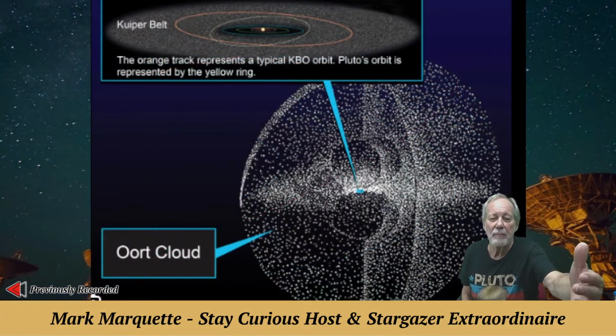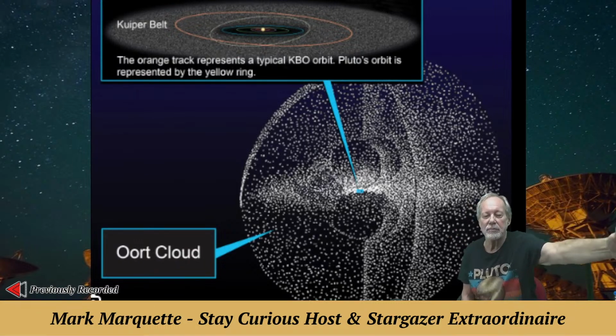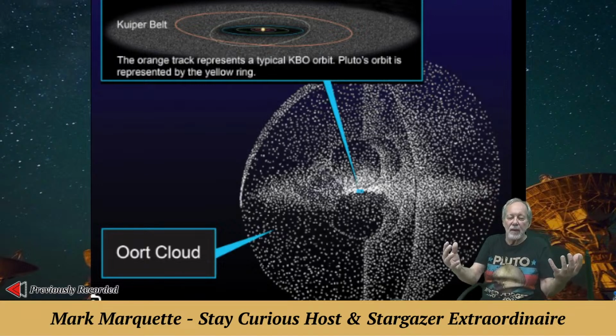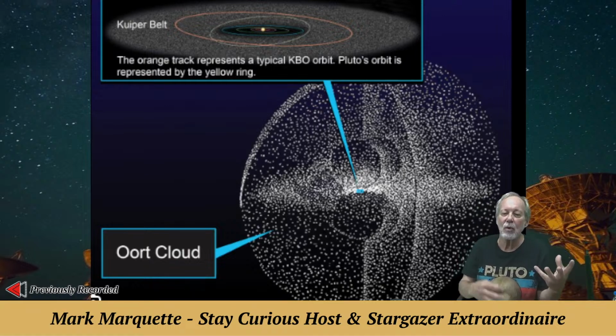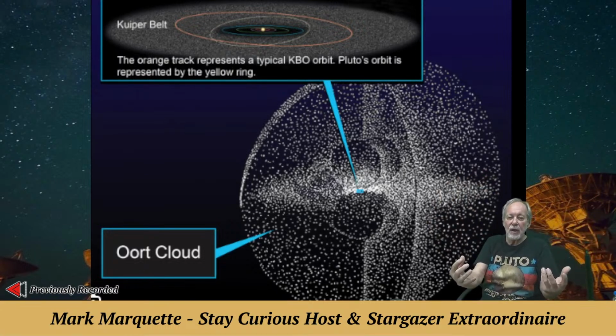Now we go beyond the Kuiper Belt, up at the top square there. The orange track represents Pluto's orbit, and in yellow is another Kuiper Belt object like Eros. As you see, this Kuiper Belt is just real tiny inside of this gigantic sphere engulfing the whole solar system that we call the Oort cloud, named after a Danish astronomer named Jan Oort. This cloud has been theorized. There's no direct evidence for it, but we think this is the reservoir of comets that, like a gigantic bubble, encases the entire solar system with the leftovers from the creation of our planets and sun.